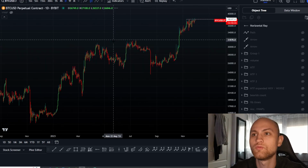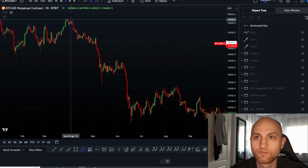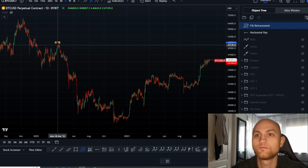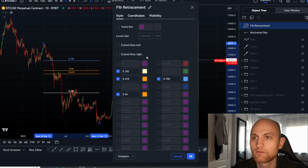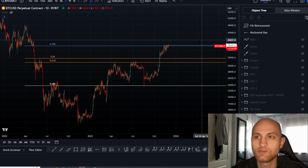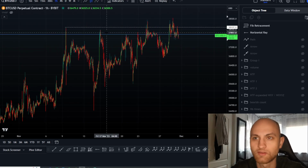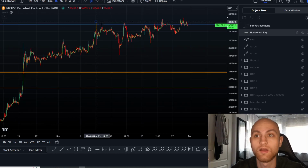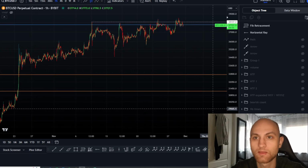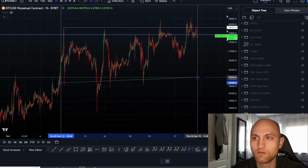And this in my opinion was also, if we pull a fib from this high here to the low, the 786 here now is pretty interesting because this level is also where the price is at right now. And so we can see that this is another confluence level for this high of the range here. We can also pull a fib, fixed range, sorry.